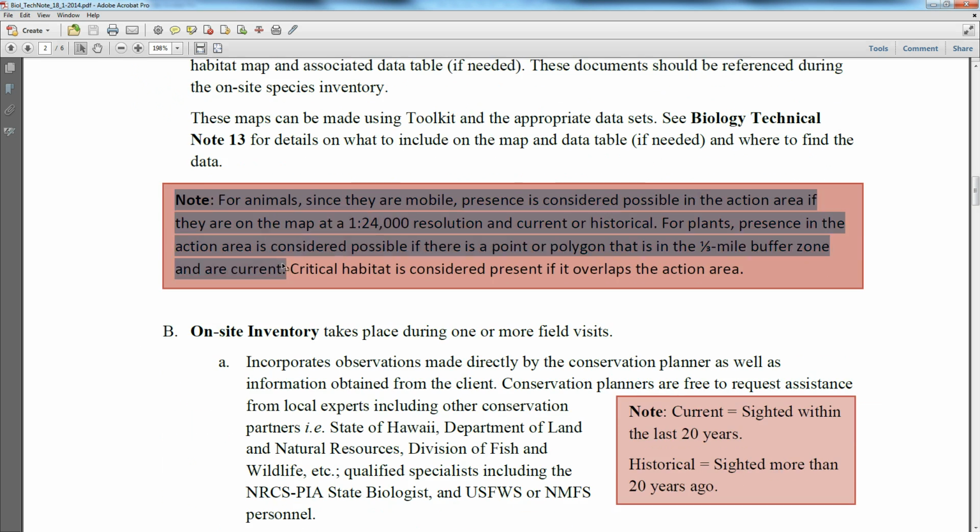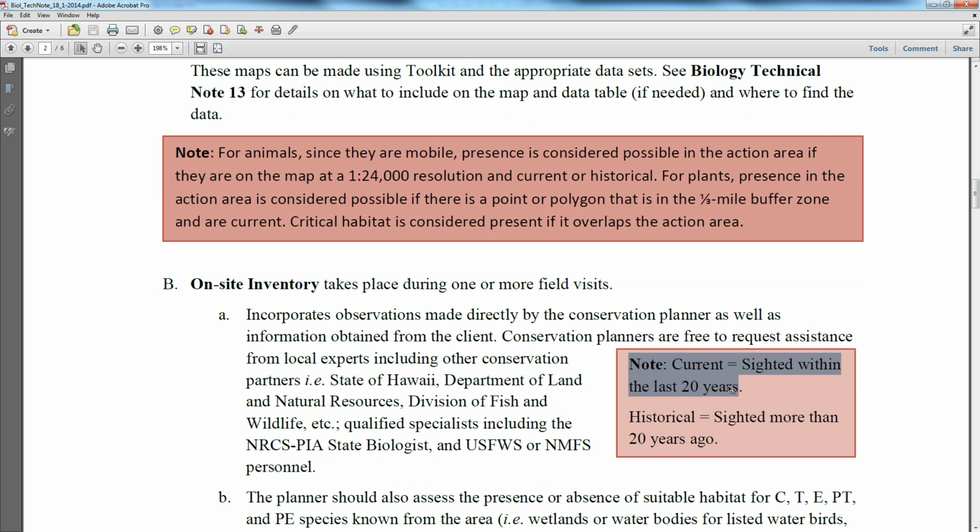When doing an off-site inventory, keep in mind that for animals, since they are mobile, they are considered possibly present in the action area if they are on a map of the action area at a 1 to 24,000 resolution. Both current and historical sightings need to be considered in determining an animal's possible presence. Plants are considered possibly present in the action area if there is a point or polygon that is in a 1/3 mile buffer zone around the action area and are current. Current means they have been recorded from the area in the last 20 years. Critical habitat is considered present if it overlaps the action area. It is either in or out of the action area based on the map.